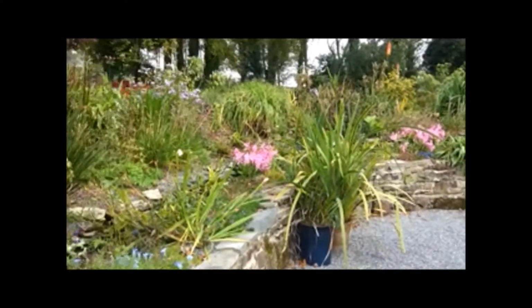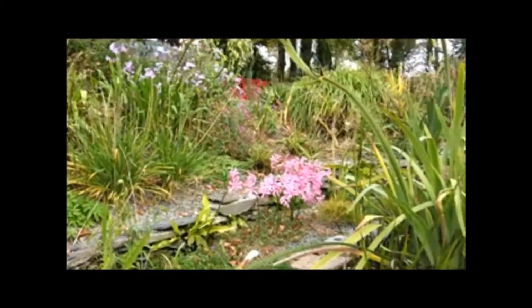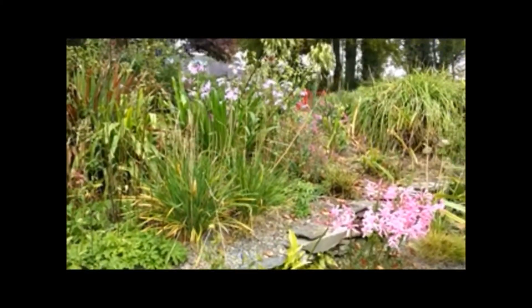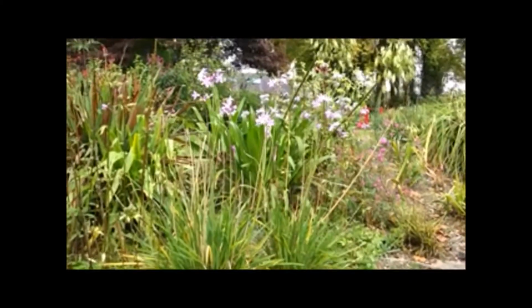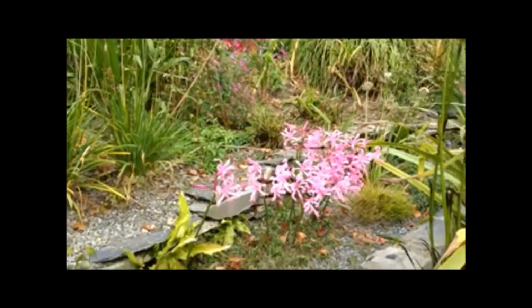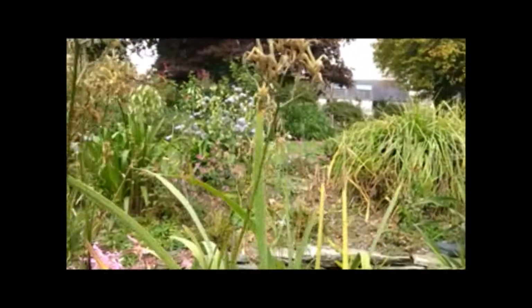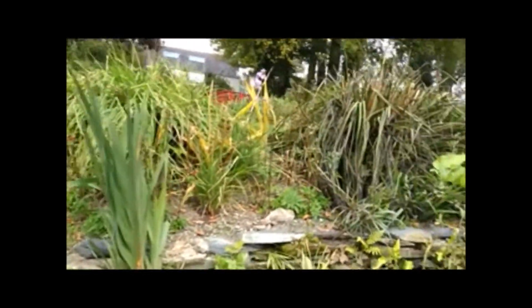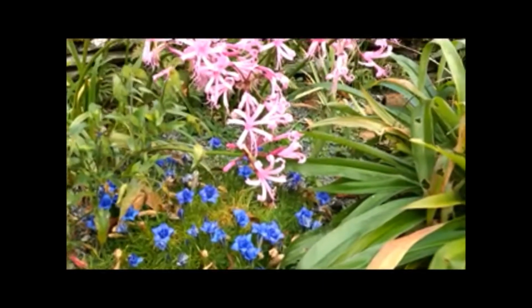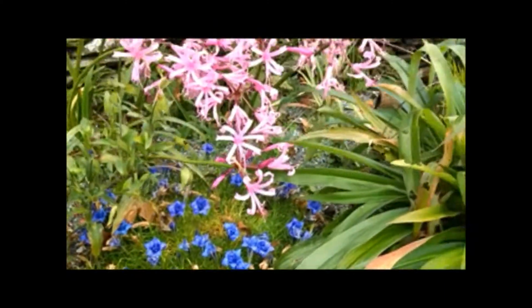Okay, the sunken garden. We've been able to grow a lot of Mediterranean things that like good drainage. The sort of terraces help because we get a lot of water in Wales, the winter wet kills a lot of things. Tulbaghias, lovely things. A few more marine lilies. Kangaroo paw. There's a lovely double gentian there. They come into their own this time of the year.